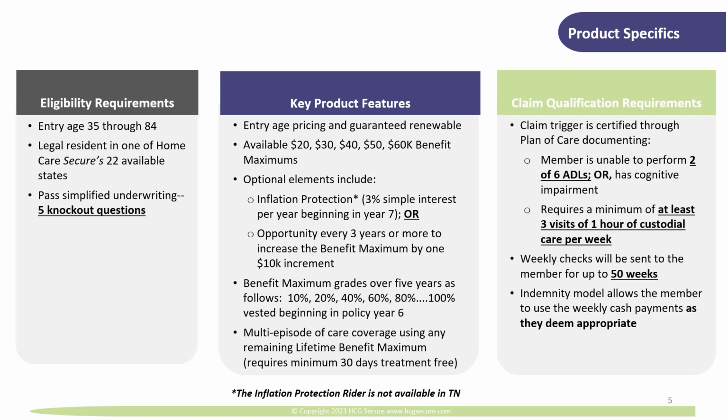Now the alternative is the $10,000 buyout. And the buyout is available every 3 years or more. However, it's subject to a lifetime maximum benefit of $60,000. So to continue with the example that I used for the inflation protection rider, your client with a $50,000 lifetime benefit that they purchased would only be able to buy up once, because then they will be at the $60,000 cap. In addition, it's important to note that the $10,000 buyout is subject to the same five health eligibility questions, based on the applicant's health at the time of the buyout, and the prospective rates will be based on the age at the buyout and the new lifetime maximum benefit.